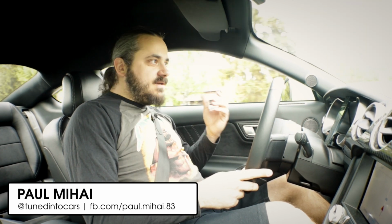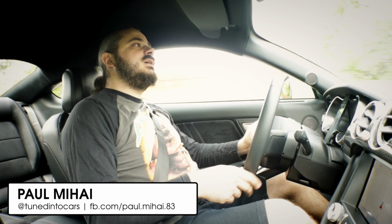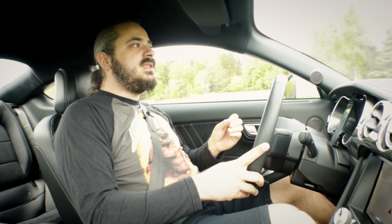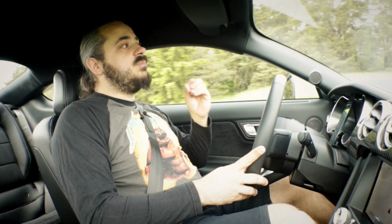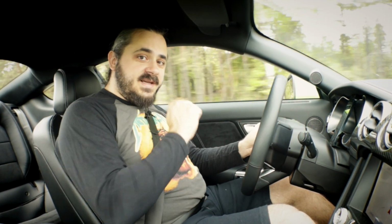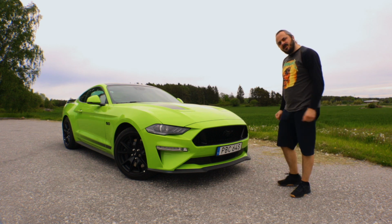Back in 1964, Ford released its first iteration of the Mustang. It's the brand's longest production nameplate, and 55 years later, nearly every car publication on the planet missed this: the 55-year anniversary model.